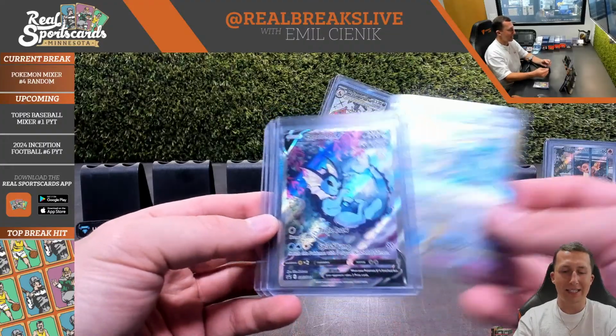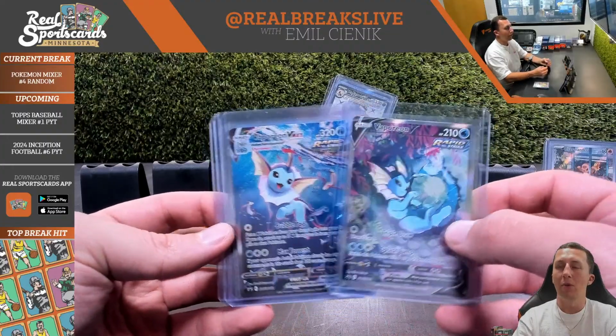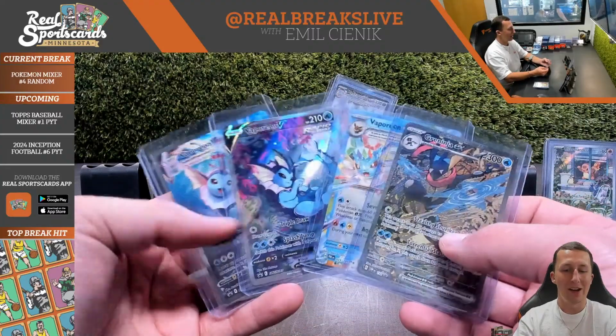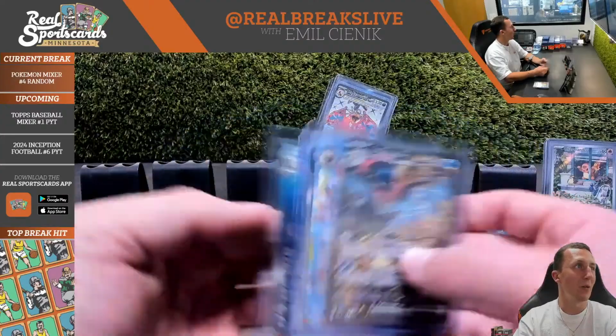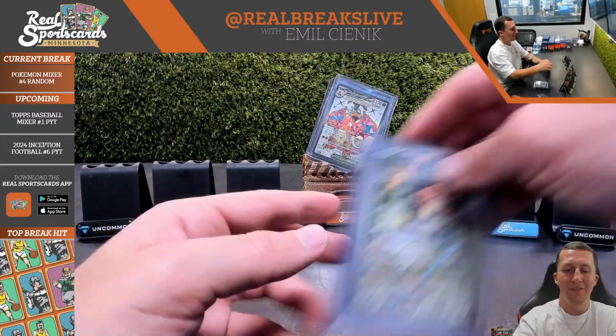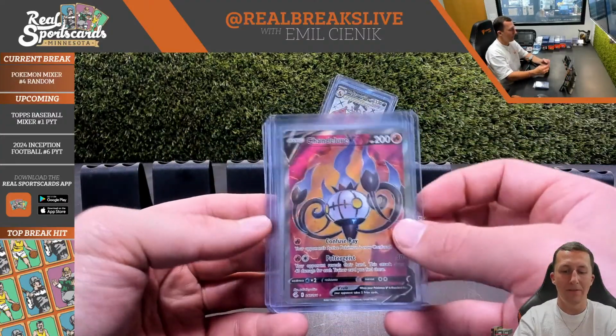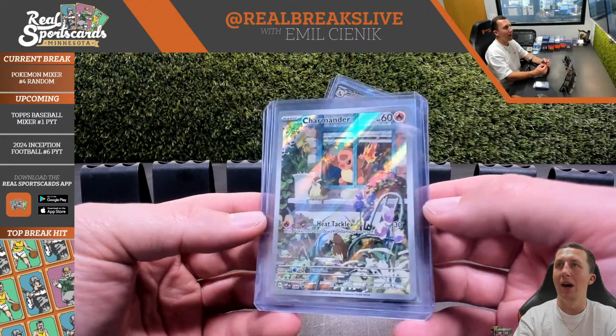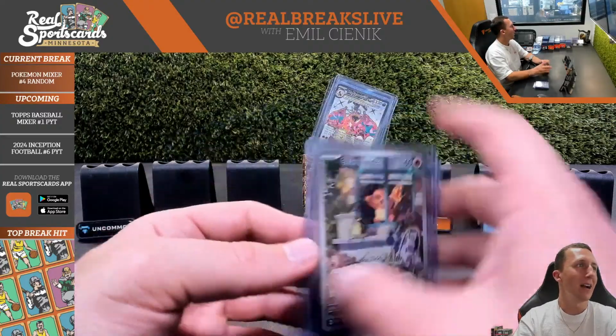Water spot crushed here. Vaporeon EX, the two Vaporeon promos, and then the Greninja promo, which is a big one. Might be worth getting some of these graded here. Water spot going to Dan Borth. Fire spot looking good. Chandelure V full art, the Charmeleon full arts, and Charmander on the promo. One of my favorites. Fire all going to G.